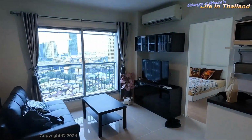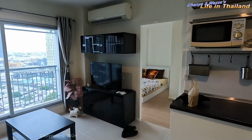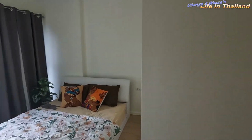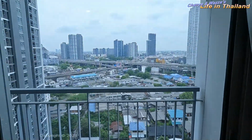Okay, so here we are at Trolls'. This is his apartment. He doesn't live here; he lives with his girlfriend. Is that right? You live with your girlfriend, don't you? Or wife? What am I saying? Girlfriend, wife. Anyway, we're in On Nut.